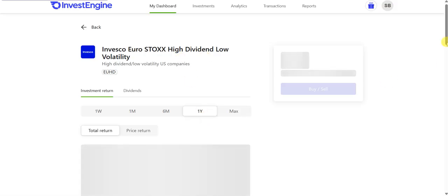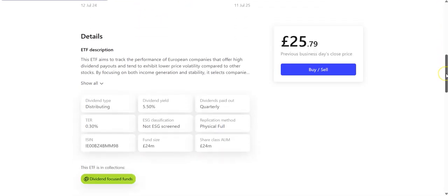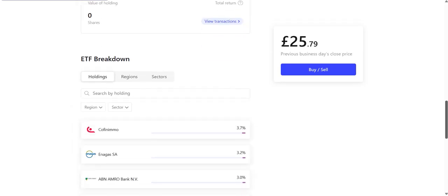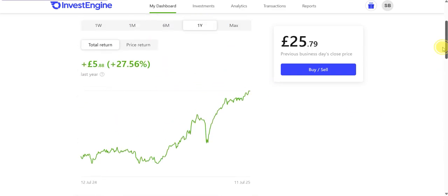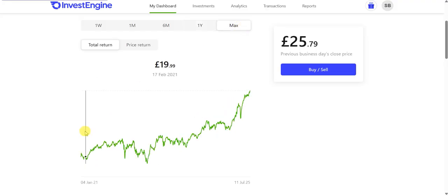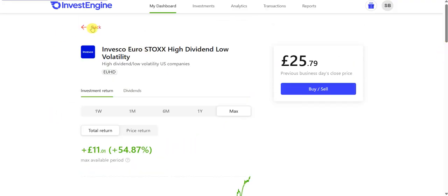Right, this one is Euro stocks, high dividend, low volatility. So we've got 5.5 dividend yield, that's really good. Quarterly, a 0.30% cost. 51 stocks in there, you can see the percentages there. So a 27% a year return, that's really good. And then since 2021, 54% return, that's good. Right, next one.